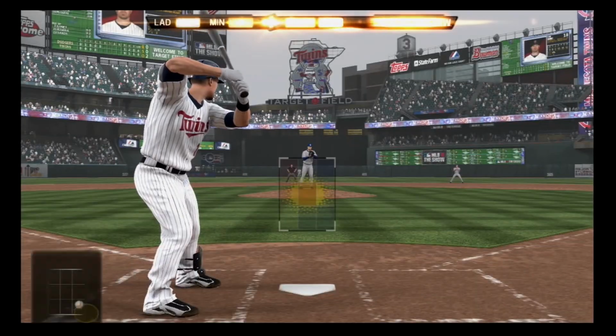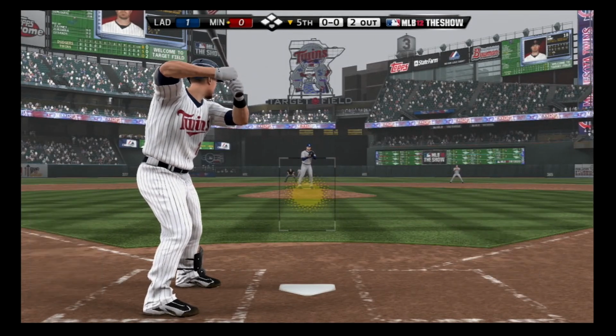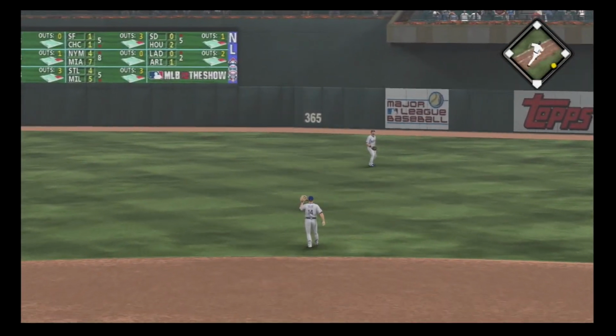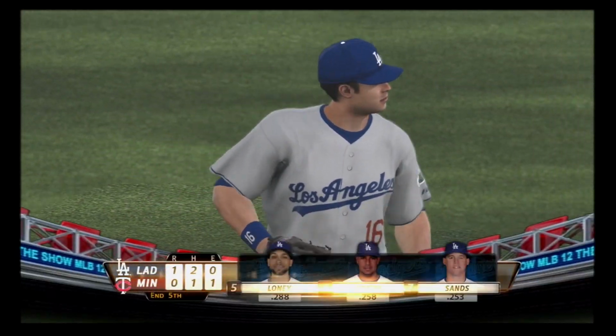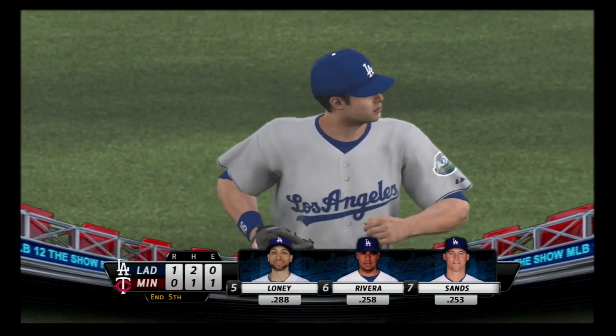Ryan Doumit will stride in again. He struck out swinging his first time. Now a swing and an easy fly ball out toward right center. Ethier is under it, and he makes the catch for out number 3. Twins are set down 1-2-3. It remains 1-0.